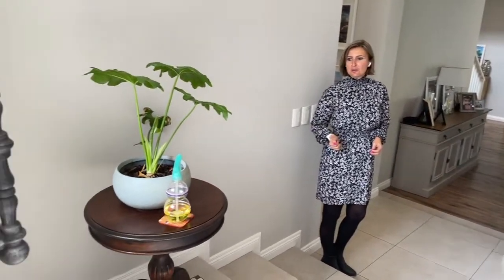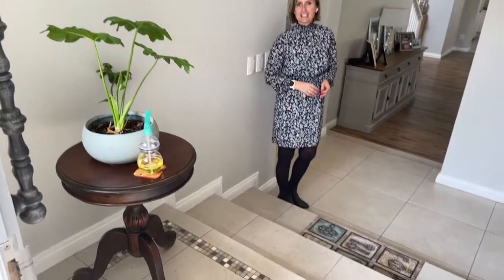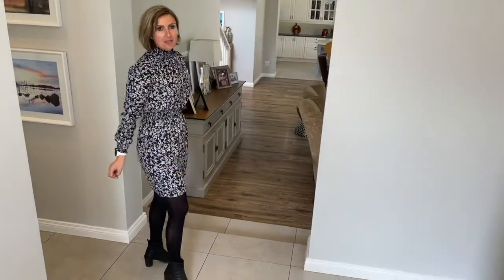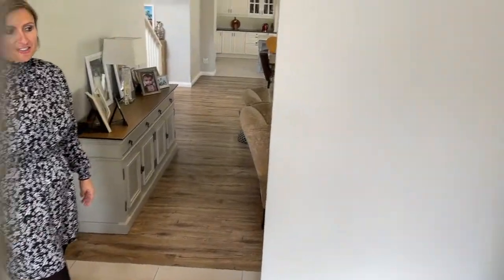What we have is a beautiful entrance hall. It gives you the sunlight from the glass doors and some space for a side table to display your beautiful plants and of course to put your sanitizer for COVID times. And immediately to the right of the entrance we have access to the double garage.